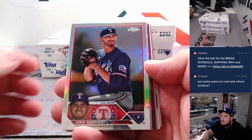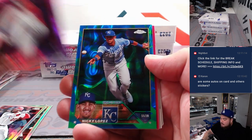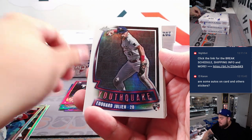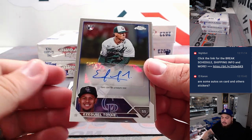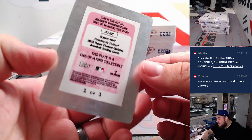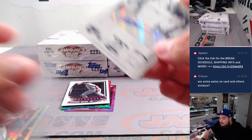All right, we got a Texas Ranger here. Orderizzi, Bailey, Dominic Smith. We got a Jesse Chavez. Nick Lopez, or Nicky Lopez. JJ Blade, that's the 125 there. And then we have Eduardo Julian. First autograph is Ezekiel Tovar. Very nice. Colorado Rockies going to Patrick. And then we have a printing plate, I think. Whoa, look at that. Bryson Stott. 2023 Topps Chrome Update Baseball Trading Card Printing Plate Autograph. Okay. Nick with the Phillies.